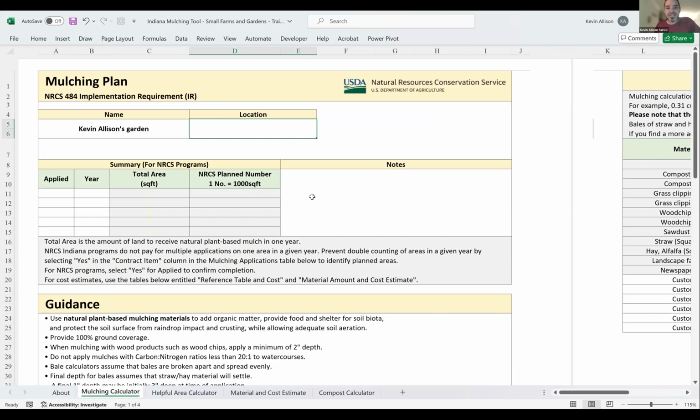This top part is just helpful for NRCS planners. It's going to tell you what the total area is of land that is receiving mulch in 1 year, and also the plan number. Currently in Indiana, our scenarios for programs are based on 1,000 square feet, so it's a certain payment a farmer could get for 1,000 square feet of mulch applied. That will help the planner automatically calculate that number.